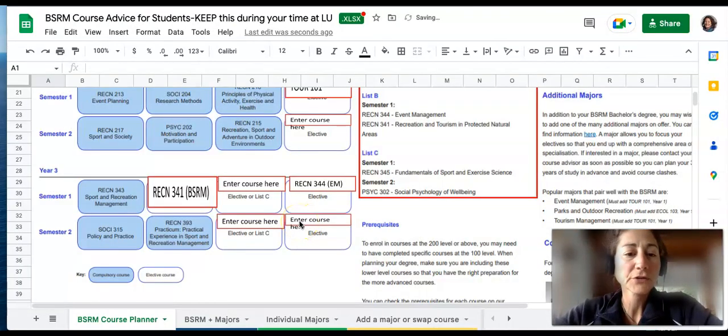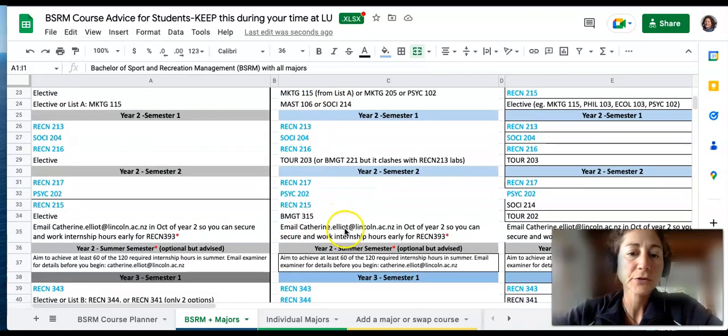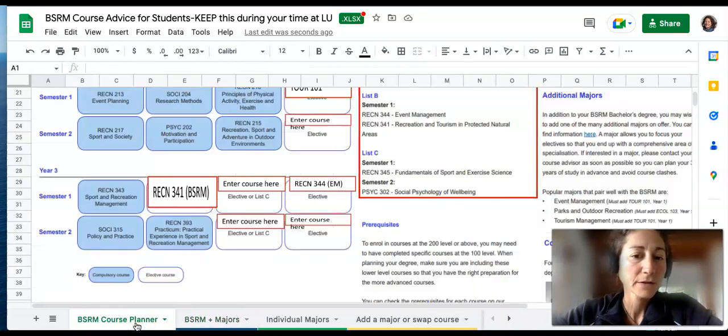But if you don't want to try and figure all that out, you simply go to BSRM plus majors, go to the major that you want, if it's tourism management, if it's event management, and see what I've plugged in for you. So here you can see year 2, semester 2, I've got BMGT 315 in addition to those other papers that are required. The blue are the required papers. Semester 3, you see I've got the 344, 343, 41, and 45. And if you go over here, 43, 41, 44, and then you could do 345.